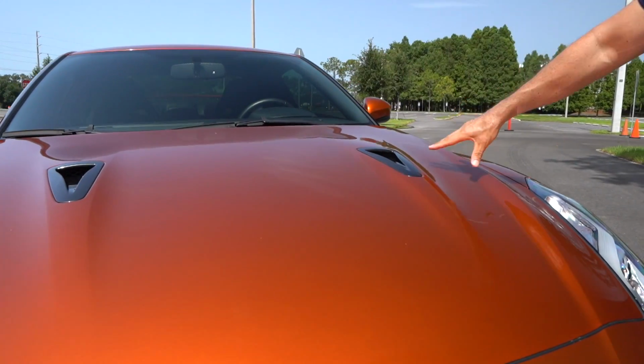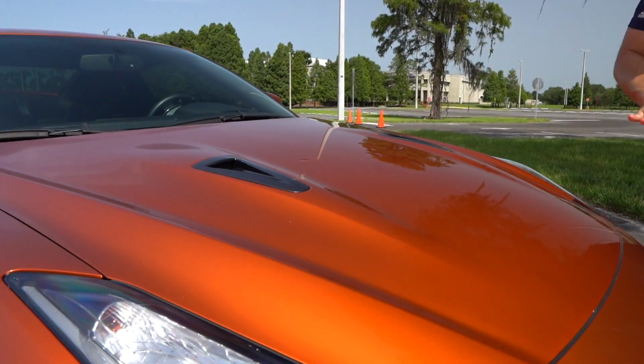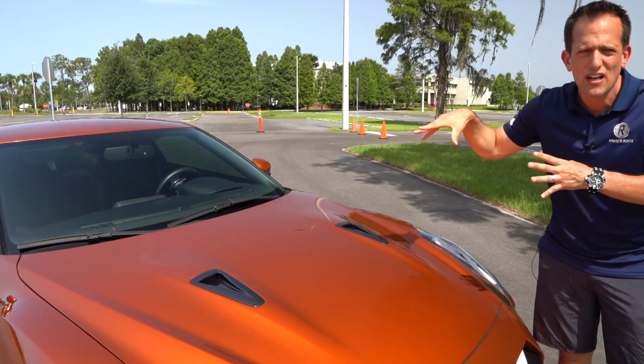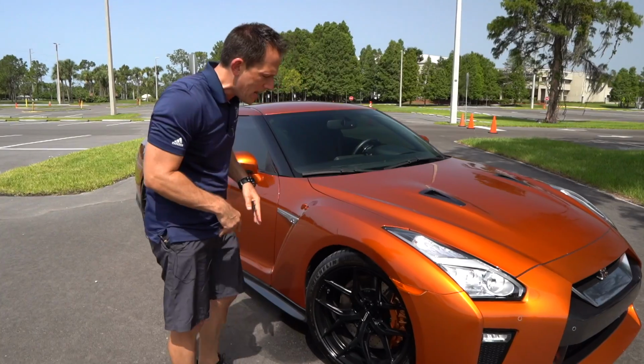You have twin NACA ducts. These are functional air scoops. And what's great about these types of ducts is that they actually allow maximum airflow, but also allow air to go into the duct to give you that cooling and performance and everything else that you need. Now, as we come around the bend, here's some of the mods.